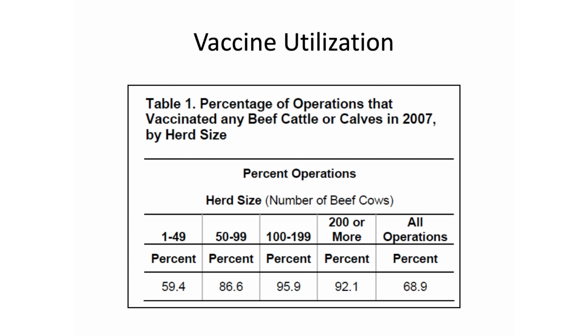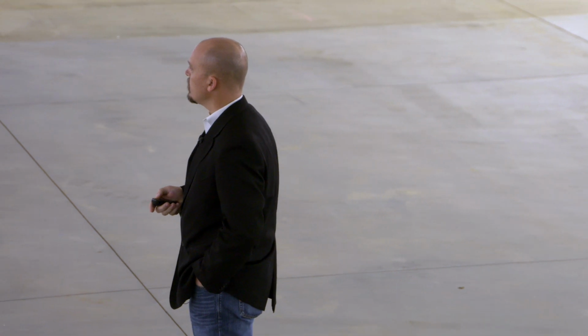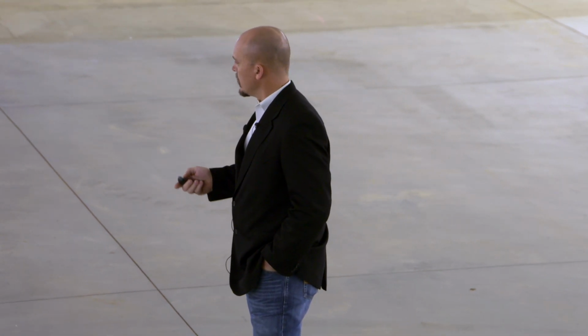As you go up in herd size, that changes, right? The majority of these larger producers are utilizing vaccines in some form, but there's lots of room for improvement, because remember, this is where most of our producers fall. That's not where most of the cows are. Any idea what percentage of the beef cow inventory is contained in this category? About 80% of the beef producers fall in this category, but they only have about 28% of the cows. So we've got a lot of producers out there that aren't utilizing any vaccine, at least based on this data. Maybe it'll be different when the new 10-year-later data comes out, but we haven't had a chance to see that yet.